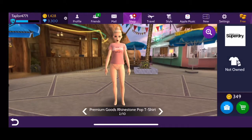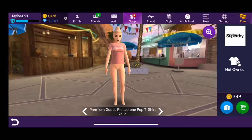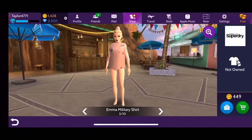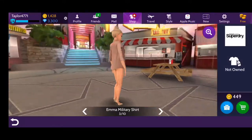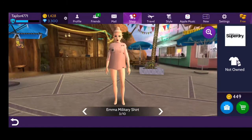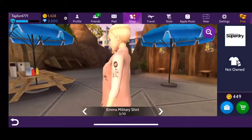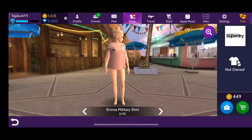In this one, you can't really see it as well, but I like this one's shape better than the other one because it doesn't pucker out the same, but still not a fan of t-shirts. The Emma military t-shirt, how unflattering is this? It doesn't give your Avakin any shape at all. I like the colour, but you can't even see that it's Superdry, so I really don't think it's worth it, to be honest.